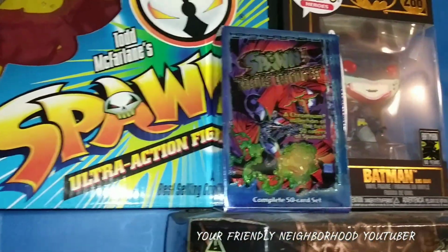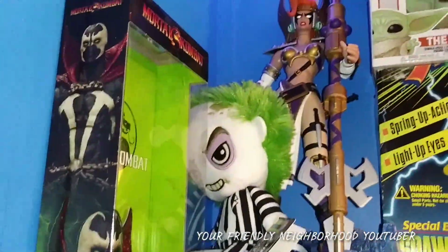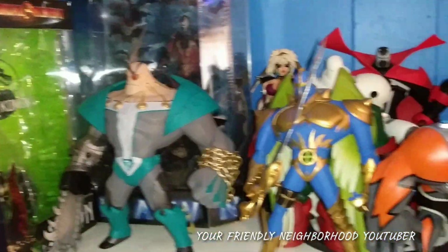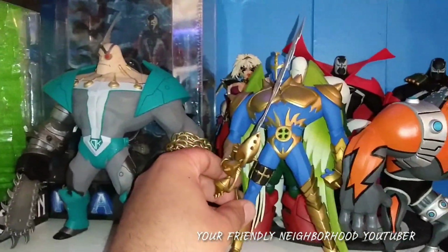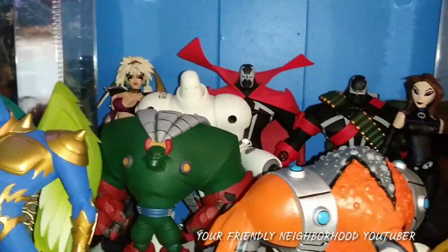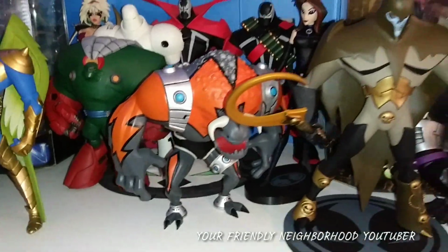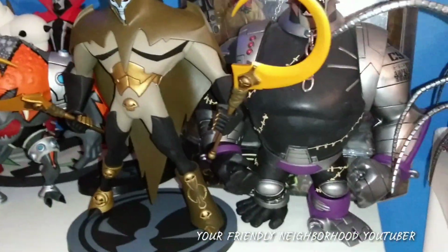Spawn cards, if you guys have never seen that, check it out. Batman Pop right there. Beetlejuice, Angela, and then we have the entire, well, not the entire, but I think I'm pretty much done with my animated Spawn collection as of right now. So there's all these figures. I'm not going to name them off because if you guys want to check them out, they are in my McFarlane reviews, so go ahead and check them out.